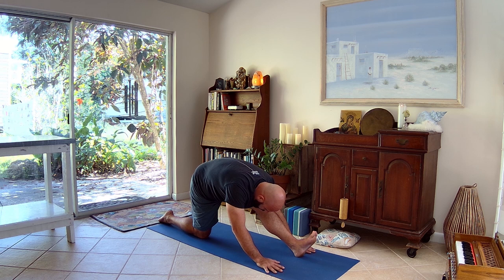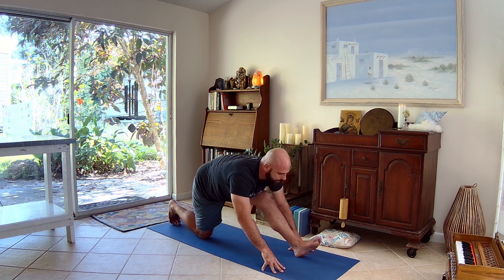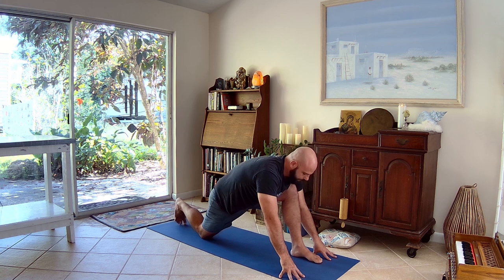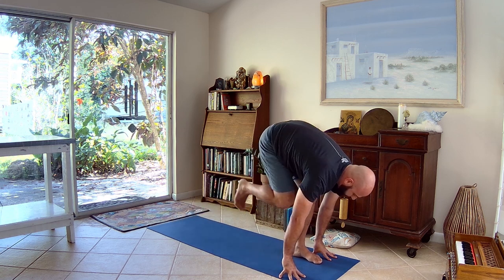And taking one more full breath here. Full deep breath in. And out. And slowly bending back into your front knee. I'm gonna step your right foot to meet your left. So letting your right toes curl, the right knee start to lift, and stepping the right foot forward.